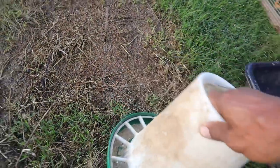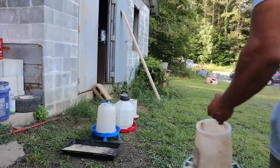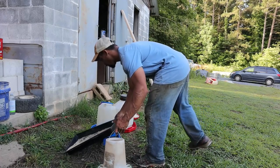And for their water, I just use this mortar tub right here. We'll leave it there and we'll fill it up. Feeder, pretty much done. Alrighty. So we'll fill up our feeders first.